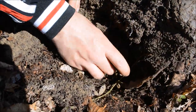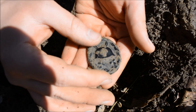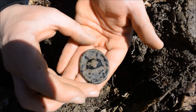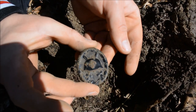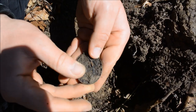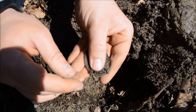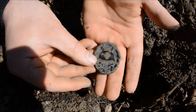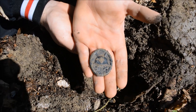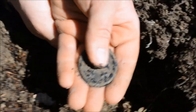Whoa! Here we have the most interesting find for today. It's a German badge with SS. It's painted with black. And it's complete. This is a super interesting find. Really nice, in a great condition, near some big tank holes.